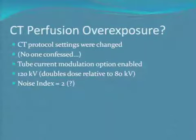For some reason that's still not clear, tube current modulation was enabled, which is an odd thing to do for that exam. And just as dangerous, if not more dangerous, the kVp was increased to 120, down from what we tend to use at 80. And that is going to make a huge effect on dose, just making that kVp change.